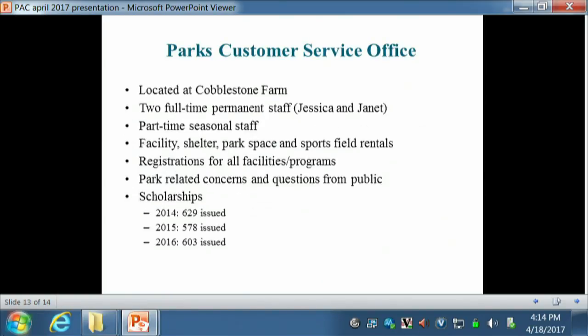And then the last thing we do is the customer service office, which is always fun. We field all the calls that people get about the parks, so any questions they might have about what's going on. Is the grass mowed? Is the snow going to be removed? The tree fell, the leaves are down, whatever the question is. There's a bird in the road, whatever. I mean, it runs the gamut.